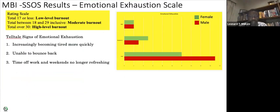If we go back then to the details of the emotional exhaustion scale on the Maslach Burnout Inventory, the telltale signs are these. If it's emotional exhaustion, increasingly you are becoming tired more quickly. Right? We all get tired, but more quickly you're getting tired. By 10, when you used to be standing up, working till lunch, now you are demanding time out much earlier. Or it's even in terms of energy levels.